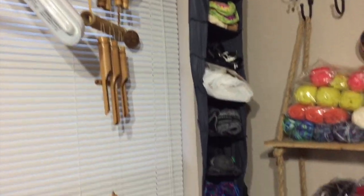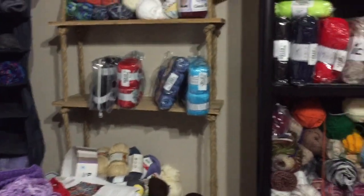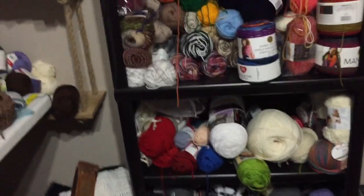And then I have my yarnscape. Well, there's some of my WIPs, mostly UFOs, that are over there in that shoe cubby that I have hanging on my curtain rod. So here's the top of my yarnscape. There's my door. There's some more of my yarnscape. And then it gets messier and messier as we go down. And then it's just a big pile of poo.